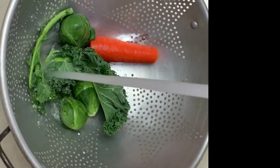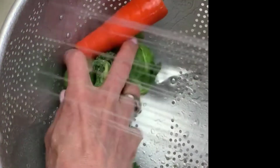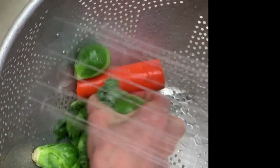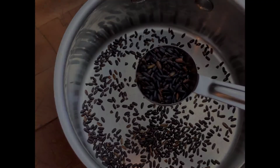Okay, so we want to go ahead and wash the vegetables. I'm measuring out 2 tablespoons of the black rice. I'm only cooking for one Budgie. Stir the rice, get it completely cooked. It smells delicious. It's got a nutty smell. It's got a beautiful color.